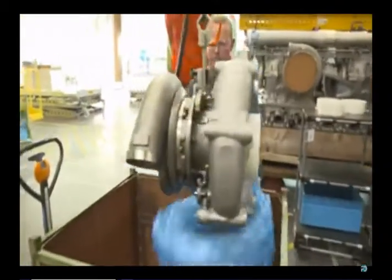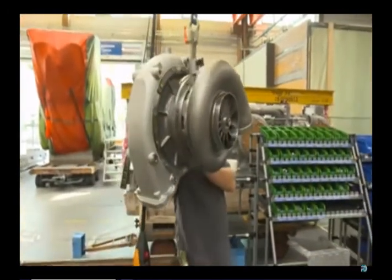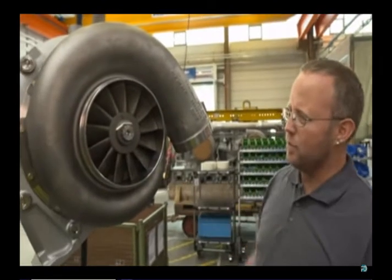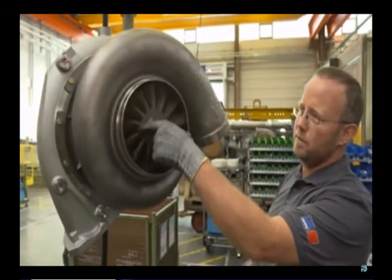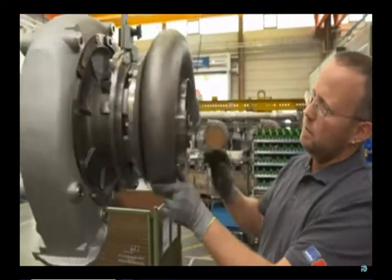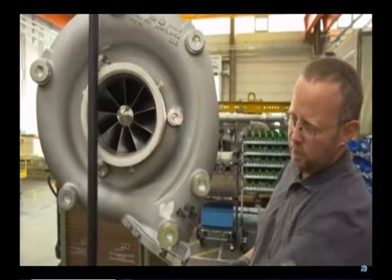Every year, fitter Tobias Reiter assembles 25 such turbochargers for Series 8000 engines. The purpose of the turbocharger is to increase the oxygen content of the combustion chamber. This is the intake for the exhaust gases. Here we have the blade wheel, which can rotate. Here exhaust gases flow out again, and on this side drive the blade wheel. This is where the air is then drawn in. Here it is compressed, and here it enters the intercooler.